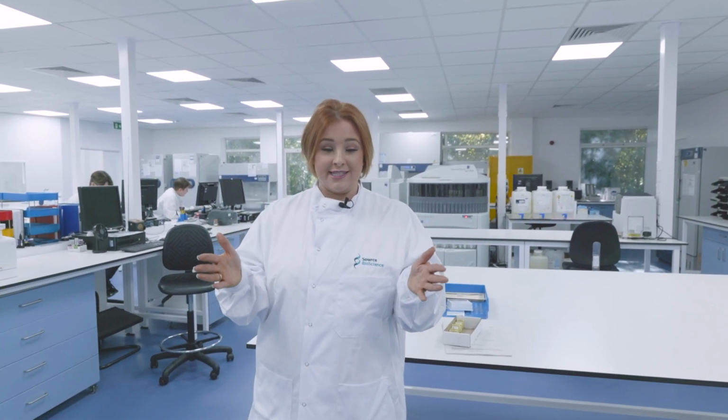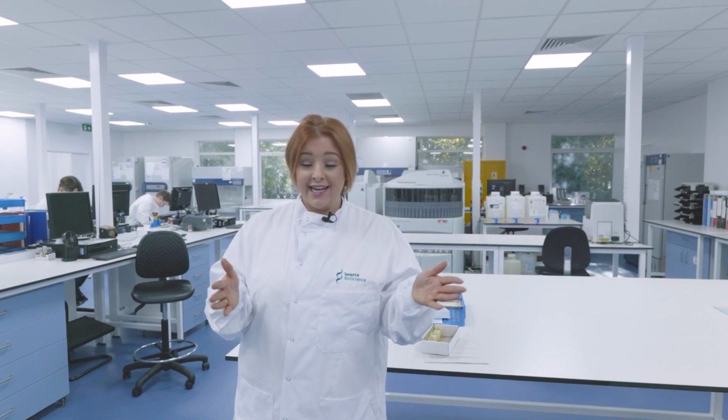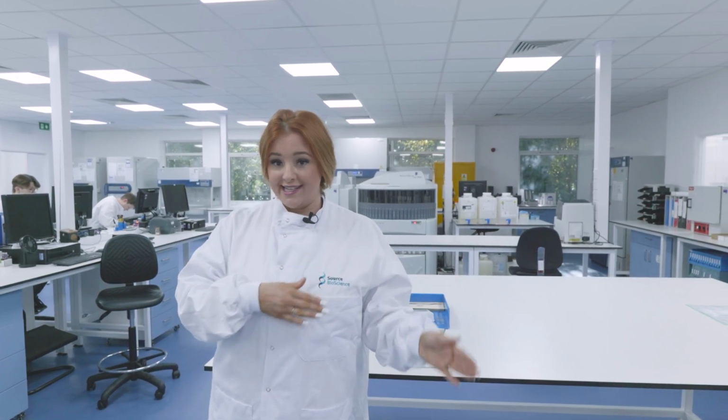So our precision medicine is broken down into two pathways. We've got one that's more of a cellular pathology and histopathology technique, and then also the sort of nucleic acid testing. So first I'm going to take you down the more cellular process.